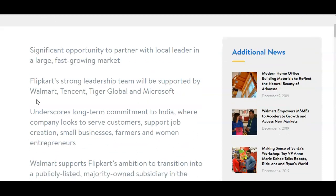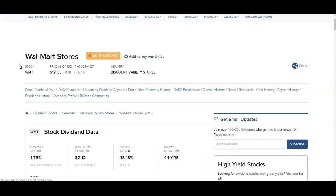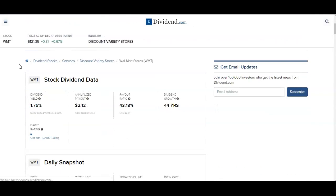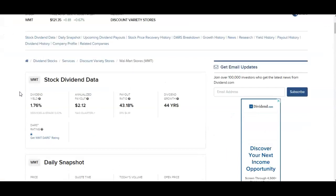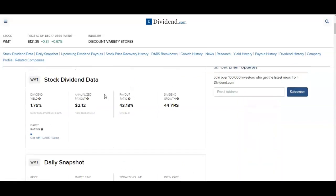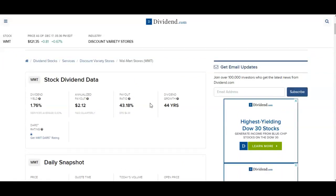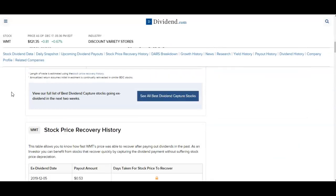So now I want to quickly talk about the dividend for you guys that are income investors. Okay guys, so I actually use Dividend.com to do a lot of my research on dividend stocks. Very nice website, and it's actually free to sign up. So if we check out some of the stats, we see that there's a dividend yield of 1.76%. Annualized payout is $2.12. That's paid quarterly. And the payout ratio is 43%, so lots of growth there with that payout ratio. And they've been growing their dividend for 44 years consecutive. So very nice numbers here, guys.